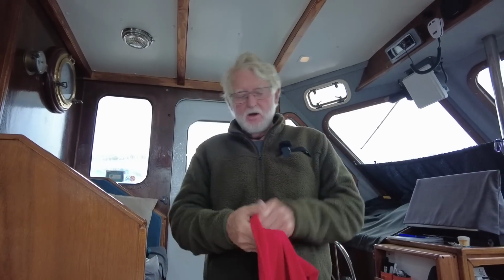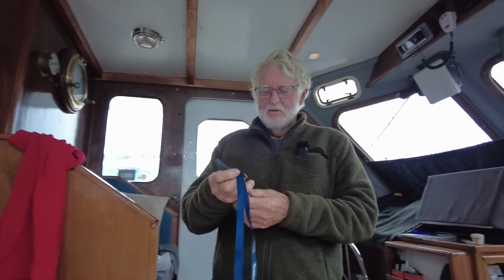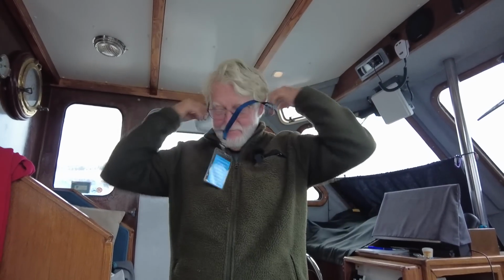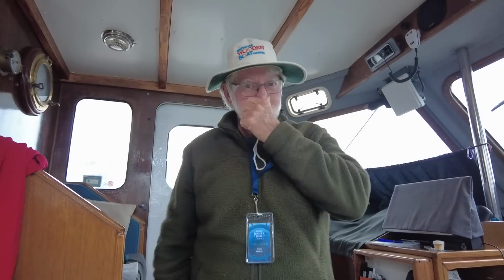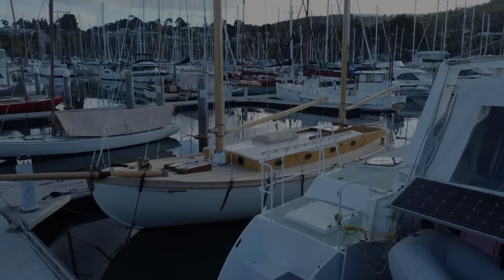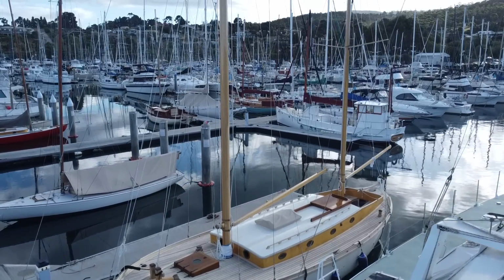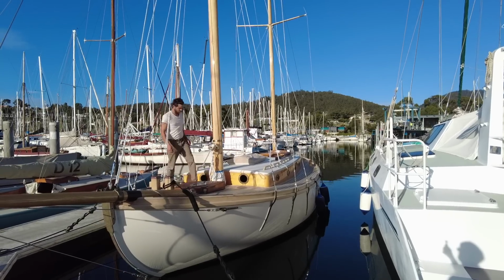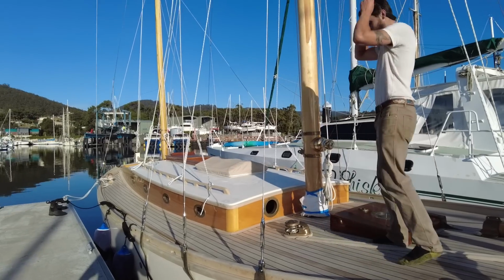Well, I've been to my induction for the Wooden Boat Festival. I've got my red shirt, great colour for me. My lanyard and identification. And my Wooden Boat Festival hat. So we're ready to tie up a few boats. Festival ready? Not ready, but looks beautiful. In this light, just looks fantastic, eh?